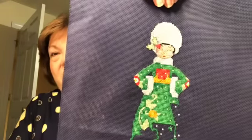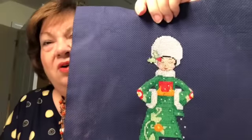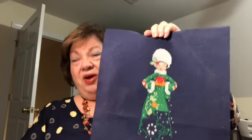I think she is adorable. And I was trying to get her close enough where you could see that pretty little face. But it's late at night and my light is washing her out. But anyway, there you go.